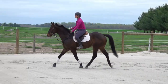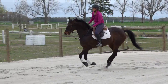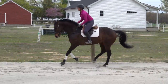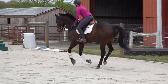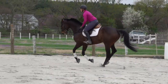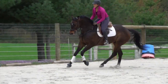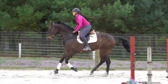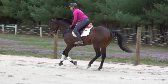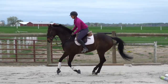So here I thought I would try one more time to get the left lead over the poles, which he was super happy to go over, but we did not land in the left lead. So then I asked one more time. Again, we got the right lead, no big deal, balanced right lead. So then we got a change a second time. So this is a second change. Again, a lovely change. And then we just held the left canter for a little bit, which is equally as lovely as the right canter.